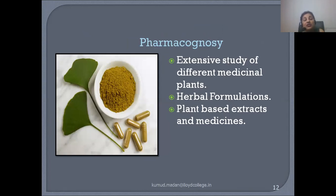Nowadays, people are so active that we don't want to take any unnatural or synthetic things. We always talk about herbal formulations and natural products. We don't want any kind of side effects. We want to increase our immunity. So we generally take plant-based extracts and medicines. All this you study in pharmacognosy.